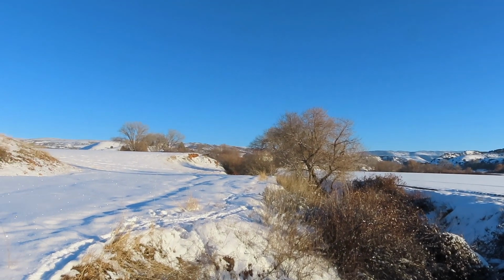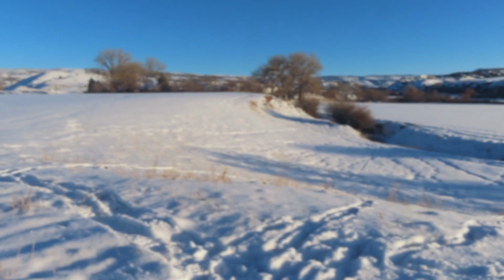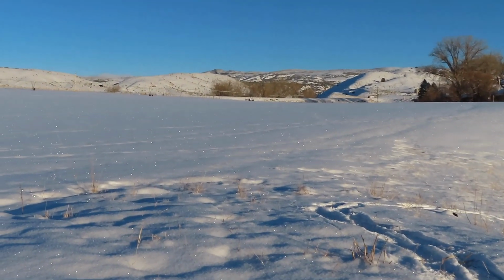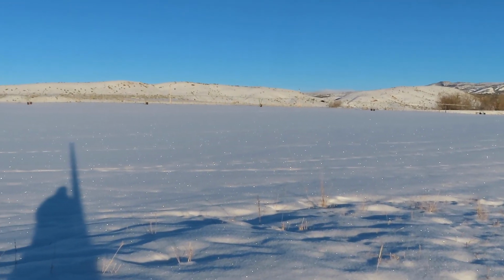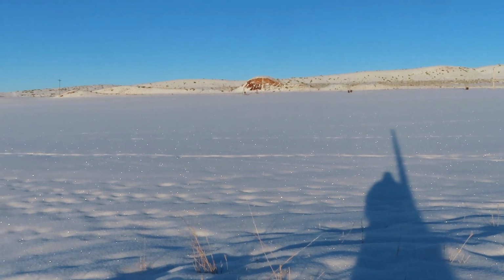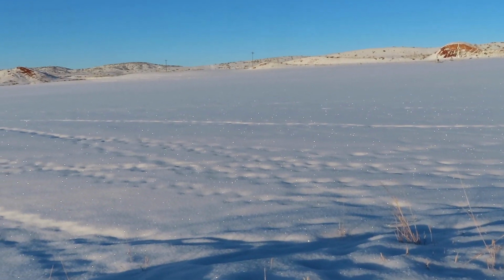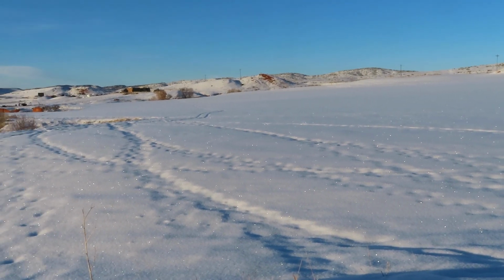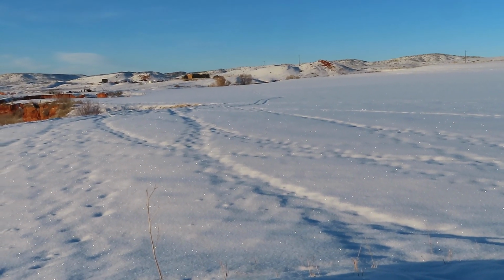Anyway, to be continued. All right, we're up a little higher. You can see the pivot field, and we own as far as just the other side of that to the highway. So there's the pivot field. You've got quite the tour.